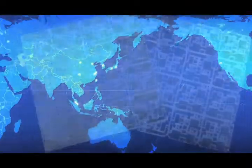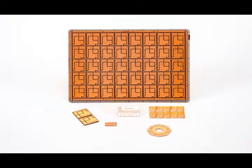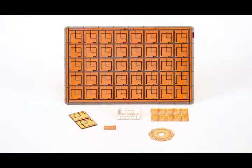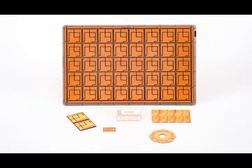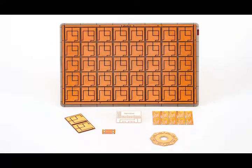The world is increasingly focusing on reducing power consumption. The key devices used to achieve lower power consumption are power semiconductor substrates. This is a heat-dissipating insulated substrate created through the bonding of alumina and aluminum nitride ceramics to a copper circuit board via eutectic reaction.